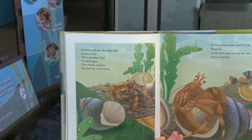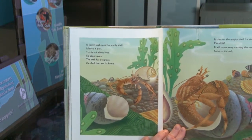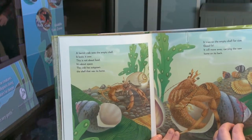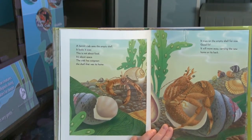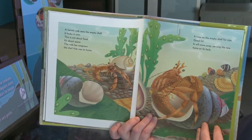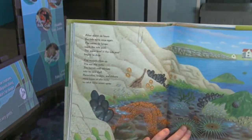A hermit crab sees the empty shell and looks over. This is not about food. It's about space. The crab has outgrown the shell, and it needs more space. It tries the empty shell on for size. Good fit. It will move away carrying the new home on its back. Can you imagine if you grew, you had to buy a new house all the time? You kind of do. You have to buy new clothes as you get nice and big. This is an entire house.